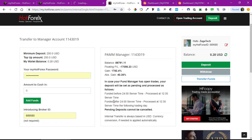Now the manager will start, in case your fund has been, well, read this very well. Don't just do that. Read every detail you see here. In case your fund manager has open trade, your deposit will be set as pending and processed as follows.